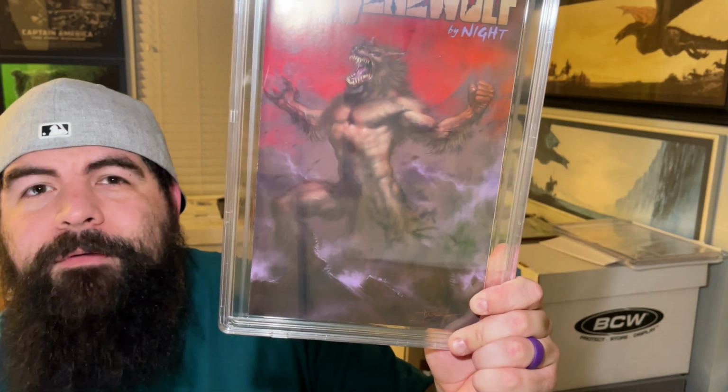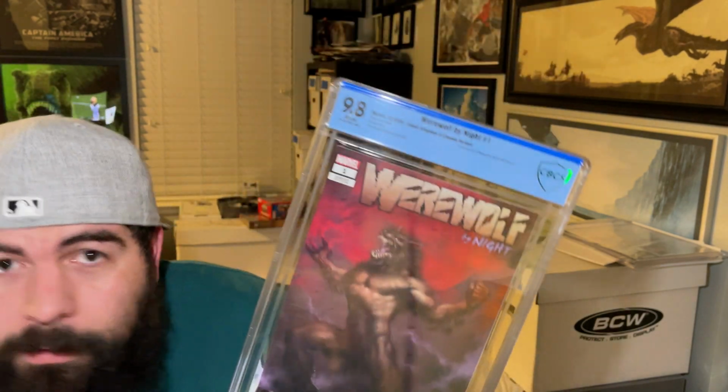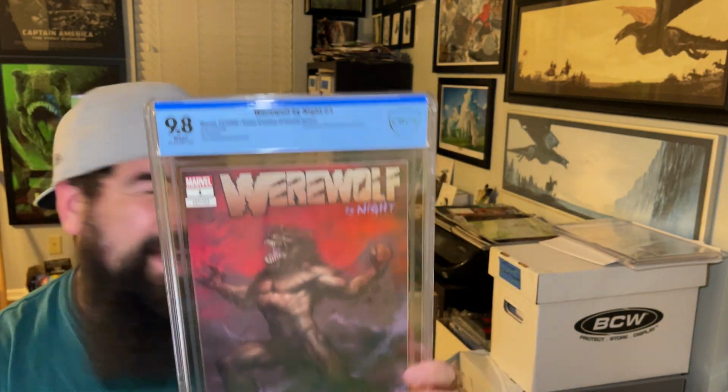All right, next up, we're just going to have 3 more to finish it off. We have 3 more copies of the Werewolf by Night number 1, that exclusive limited edition to 3,000 copies pre-order cover. This one looked great. Like I said, I looked at all these very carefully. You guys know that I really try to take care of the books when I look at them, send them out, and things like that. This one, we got a 9.9. Hey, all right, we got a 9.8. There we go.